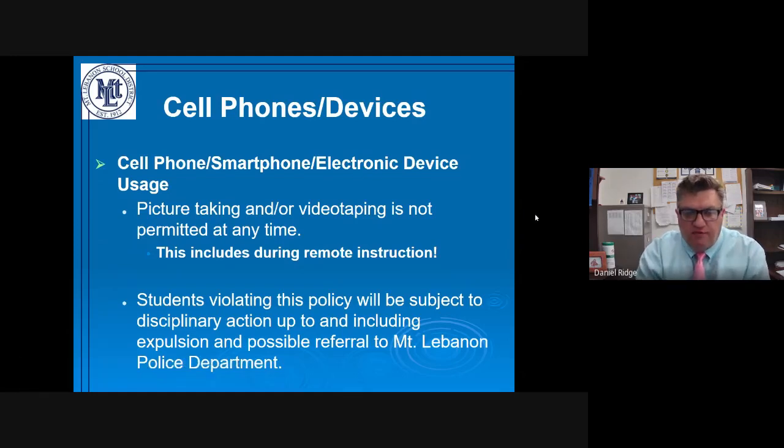Picture taking and or videotaping is not permitted with a camera or a cell phone without pre-approval from a faculty member, a teacher, or administration. This includes during remote instruction. Please do not video or take pictures of a Zoom or Google Meet. Students violating this policy will be subject to disciplinary action, up to and including expulsion and possible referral to the Mount Lebanon Police Department.